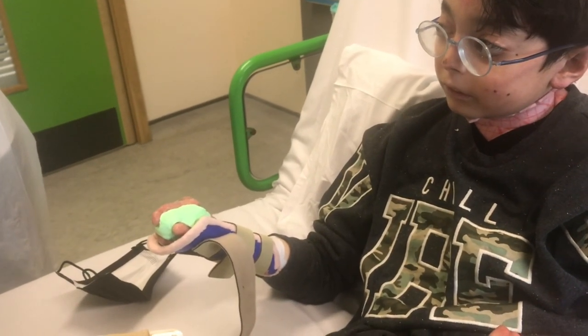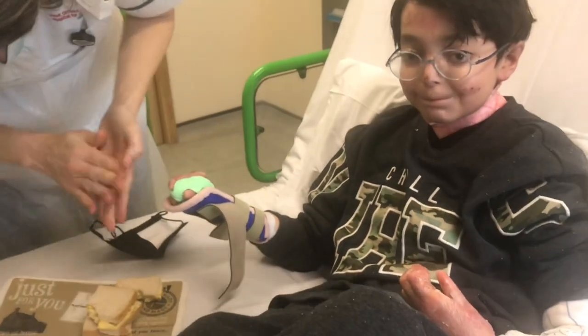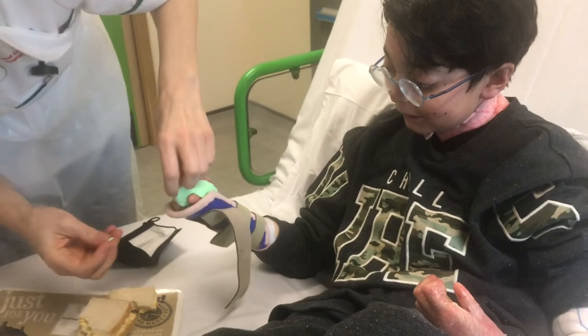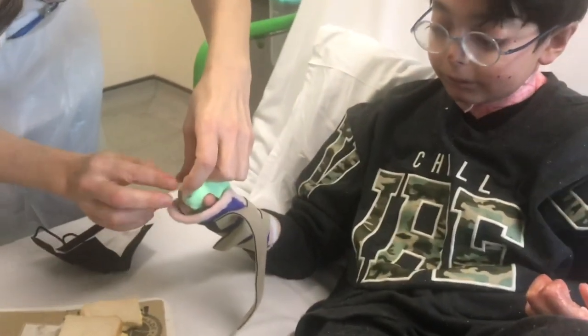Basically, this is my occupational therapist. She just helps with my hands and stuff I use for my hands, and she's just everything to do with my hands and feet. So as you can see my hands right now, if my camera woman would please zoom in. Yeah. So you can see my hands at the moment.